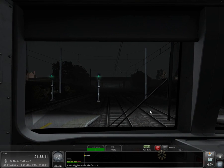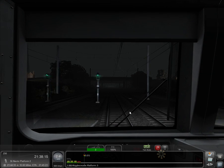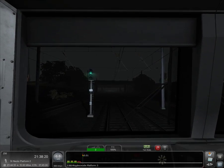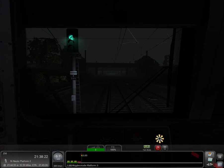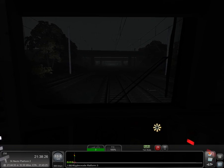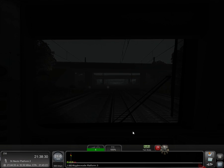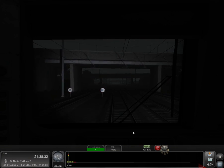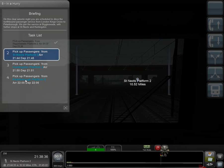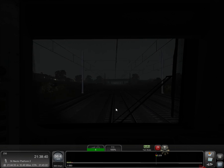Again, as I said earlier, and as you can hear, I do have the Armstrong Powerhouse sound pack for this EMU. Our speed limit is 125 as soon as we pull out of the station, which is excellent. We will be stopping, as they said, at St. Neots, Huntingdon, and Peterborough. Distance of about 35 miles.